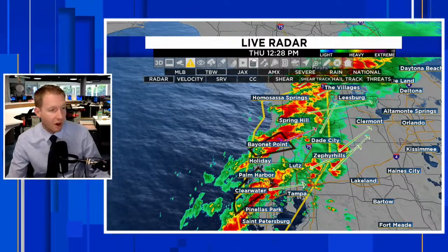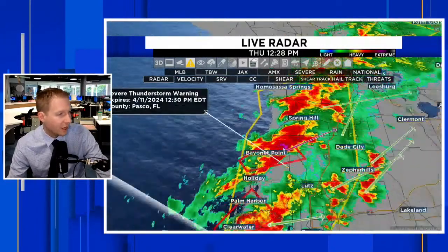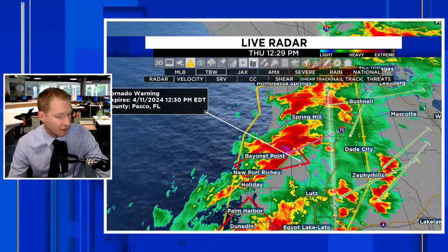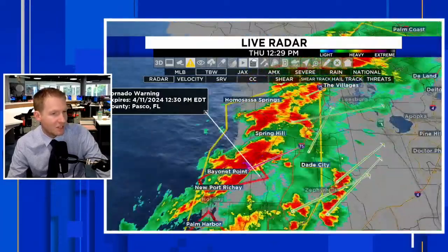Holding on to our hats in Brevard. It is really windy out there for sure. Let's check into this warning. Let's see if they continue it. I would imagine.